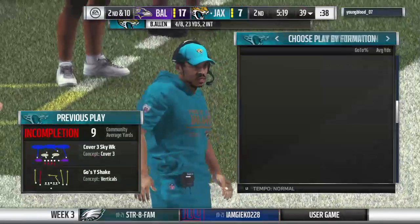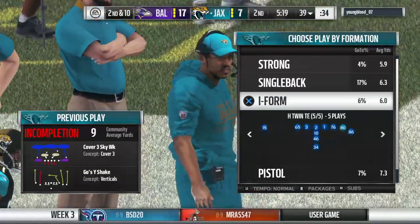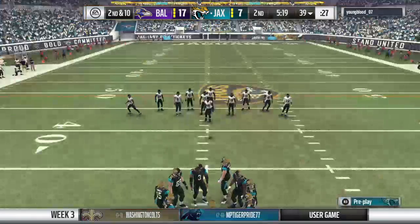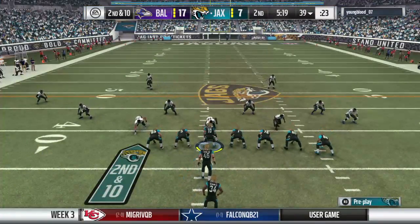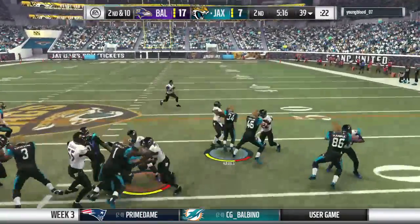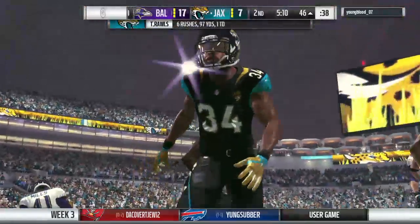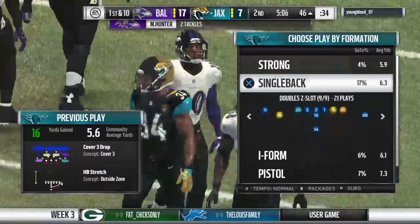An incomplete, crisis averted. Almost picked. Instead, second down. So incomplete on first. Let's see what second down has in store. A running play for Rawls. He won't go down. And he'll be taken down, but not before he gets into enemy territory. That one good for 16, and the drive will continue.